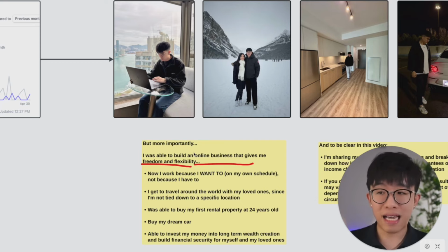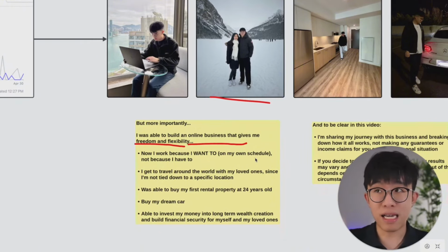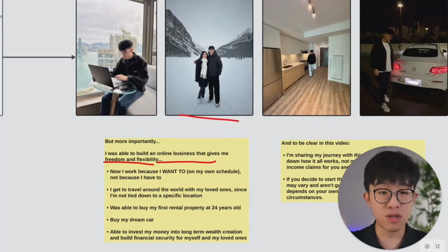I also, because this is an online business, I get to travel around the world with my loved ones, right? This is my partner. We're able to travel around the world, and I can work from wherever I really want to, right? And because of this, I'm really just not tied to a specific location. Back in December, so a few months ago, I was able to buy my very first rental property at the age of 24 years old.